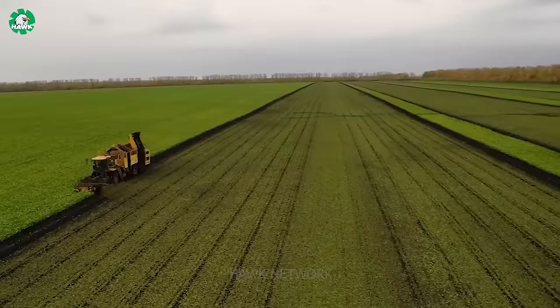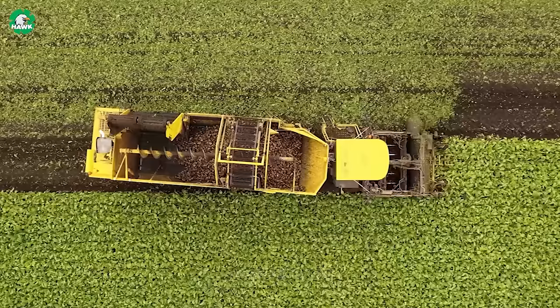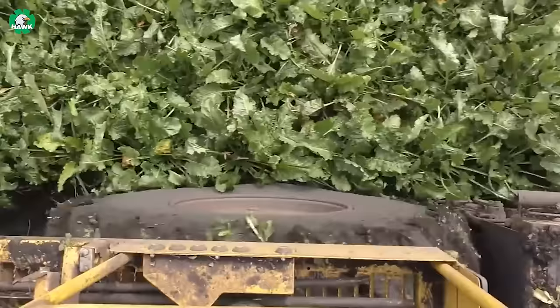Have you ever seen giant beet harvesters like these? These are professional sugar beet harvesters, Eurotiger V8-4, manufactured by Ropa. With the flexibility to work on all types of terrain and conditions, they deliver high performance and reliability.